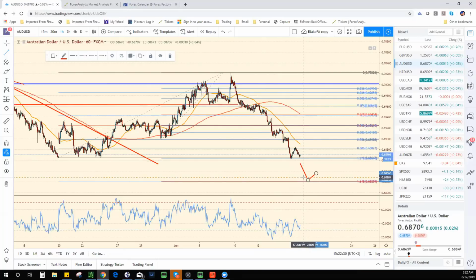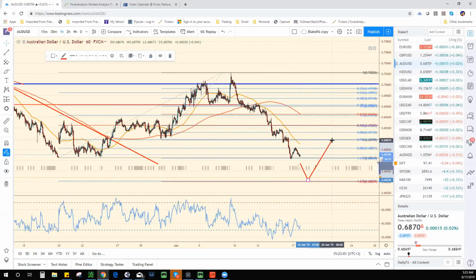I am actually looking to buy Aussie dollars down here ahead of the FOMC, and hopefully tonight or tomorrow we get a little bit of a bounce, back towards maybe the breakdown point. Then the Fed comes out, and let's say the Fed's a little bit more dovish, and gold rallies, stocks rally, silver rallies, the dollar sells off, and then you get an Aussie that by the end of the week trades up towards 69 cents. So that is my plan.